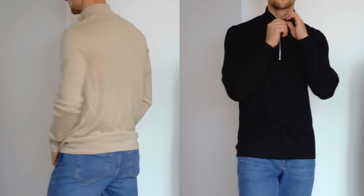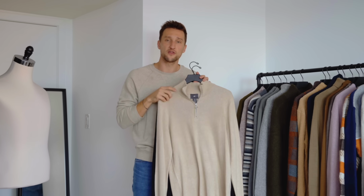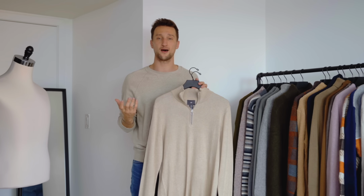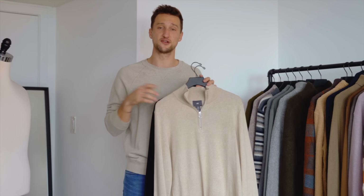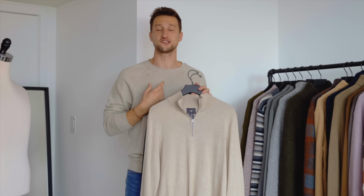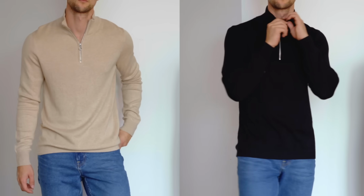These are nice and thin, they're both cotton, and what I love about quarter zips is the fact that you have some versatility within that piece. You can zip it all the way up, it looks a lot more like a turtleneck or a mock neck, but you have that hardware detailing, which I think actually adds a little bit to the look. Or if you want to wear something underneath, you can pop the zipper open a little bit, show what's going on underneath, and really have a lot of fun with this.